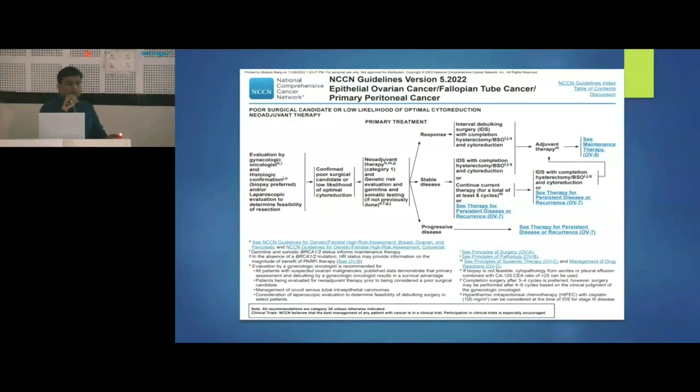Sometimes if too bulky disease was there, we try to push for 8 cycles. But the ideal guideline is 6 cycles of chemotherapy. If we have a stable disease, still we want surgeons to take the decision. If they say possible, it's okay. Otherwise, we continue 2 more cycles and again ask the surgeons. If there is a progressive disease, it's very unfortunate.